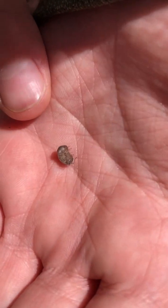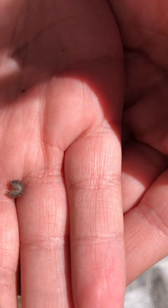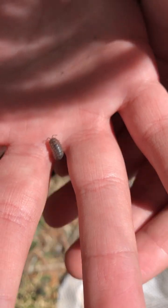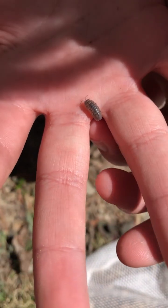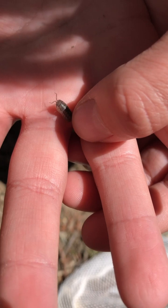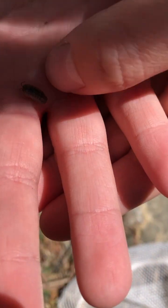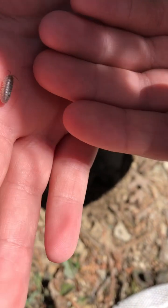See, this guy's rolled up. He's not gonna really want to open himself up, but if I turn him around, this is an isopod, most likely known as a roly-poly. You can find these all over your garden under rocks and all those kinds of stuff. They usually live in big groups, which is really cool to see when you find them. And they're actually native, how's it called?